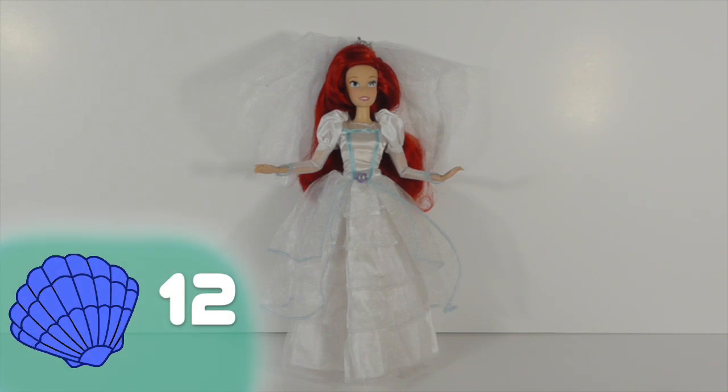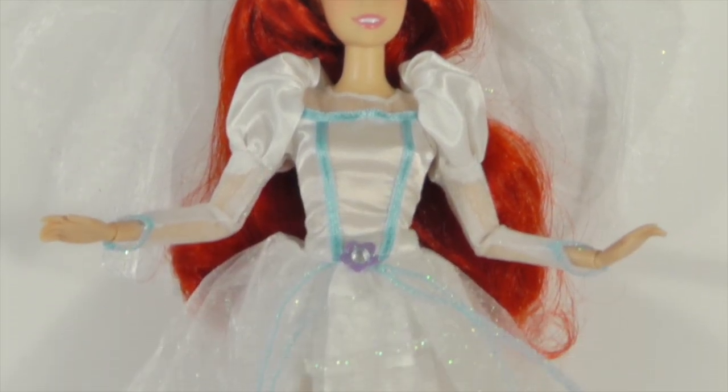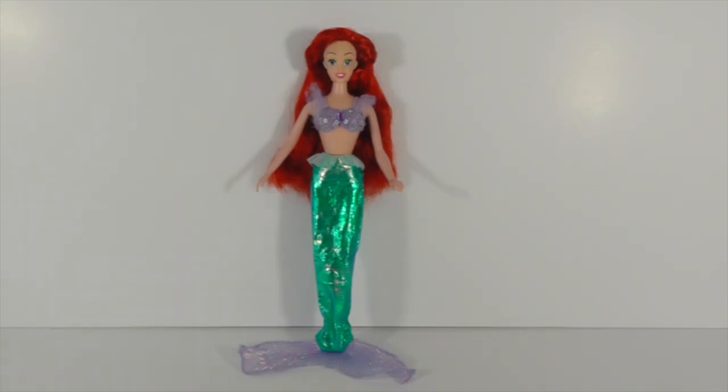This is a reasonably recent Ariel doll from the Disney parks. She is obviously in her wedding dress. This is an Ariel doll from the early noughties. I love her sequined bikini top, but I think her face doesn't really look very much like Ariel.